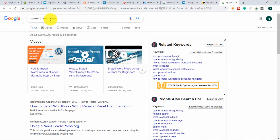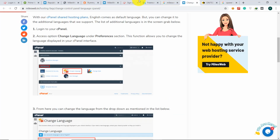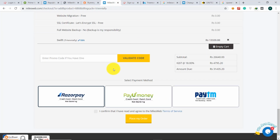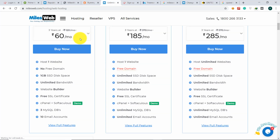If you want to get the tutorial on installing, you can type "cPanel to WordPress", where you can see the middle one. It actually depicts how to configure the cPanel. You can basically type it in Google and find all the things easily, and it's simple if you are familiar. So here I just show the demo of how to create it.